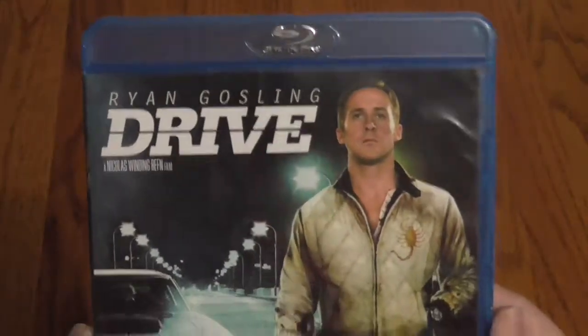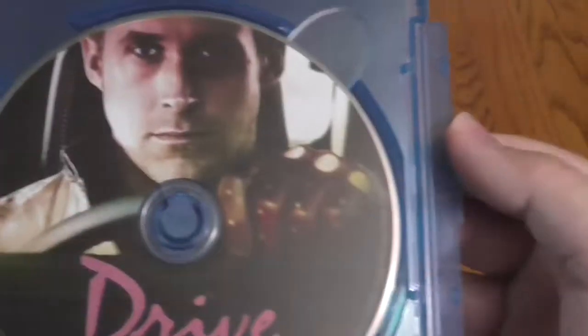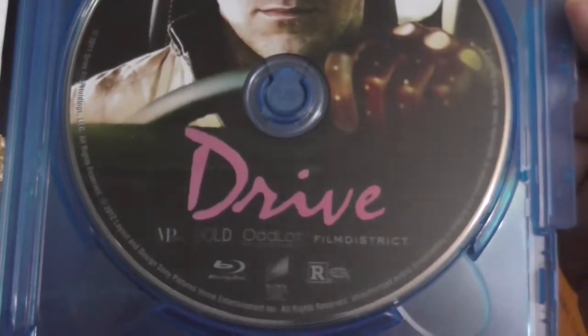Drive, one I haven't seen yet. It's one I've been meaning to watch, apparently a film shot and composed in a way that makes it feel like it was made in the 80s. Plus, what I've seen of the director's work has me hooked. So, one day I'll make time to spin it.